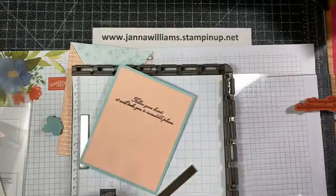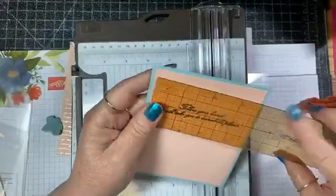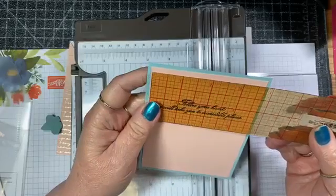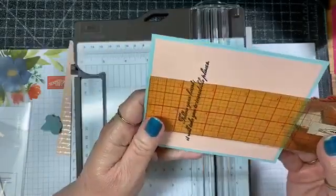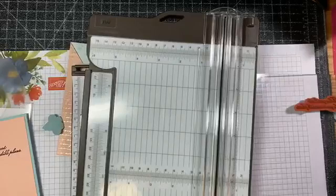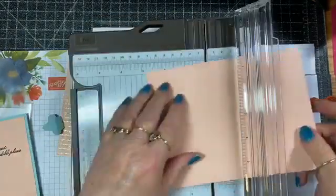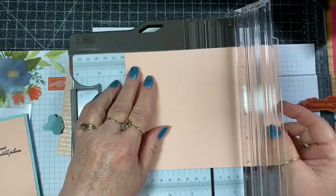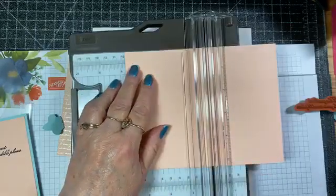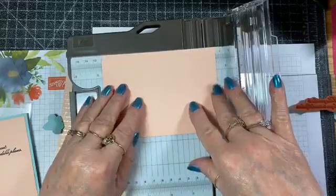All right, let me cut a piece of pink and I can just glue it on the back, I guess. Sorry about that. I need to measure and see how much it was. 3 3/4 by 4 3/4. I mean, that is why you use a Stamparatus. So I don't know what I did wrong there, but oh well.